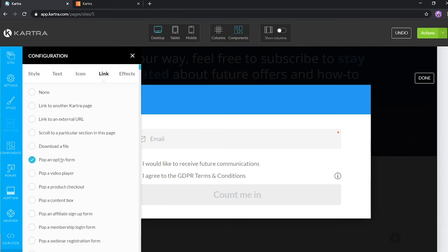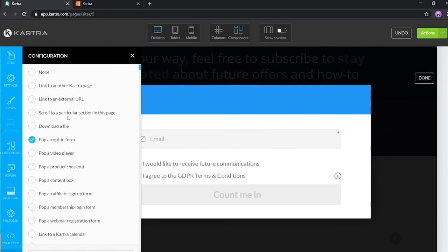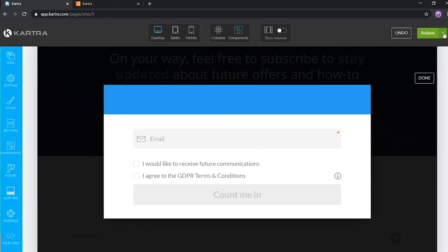And look how many options they have here. It's actually pretty awesome. This is the thing that I like a lot about Kartra. Like, sure, its interface is a little bit tricky to work out, but it has so many options that it's kind of worth it. Anyway, don't mean to ramble too much. That's that.